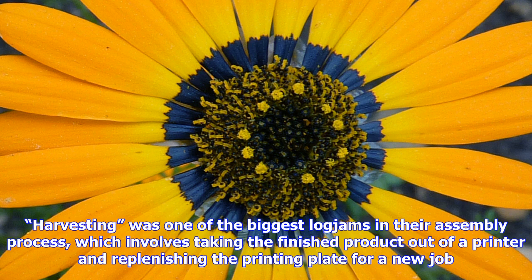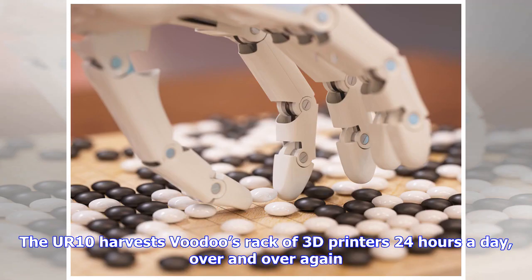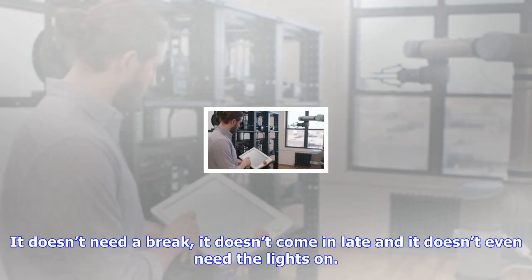Harvesting was one of the biggest log jams in their assembly process, which involves taking the finished product out of a printer and replenishing the printing plate for a new job. So the company invested in a small robotic arm, the UR10 from Universal Robots, and got on board the lights-out manufacturing bandwagon. The UR10 harvests Voodoo's rack of 3D printers 24 hours a day, over and over again.